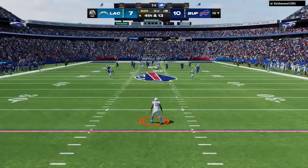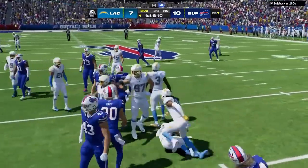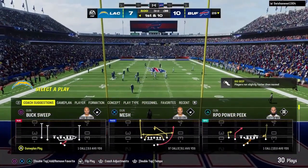It's a high kick, and he got all of it. Davis now to return it. They'll call that a punt of 59 yards. Tough to do better than that. And it'll be Charger football here as they take over.